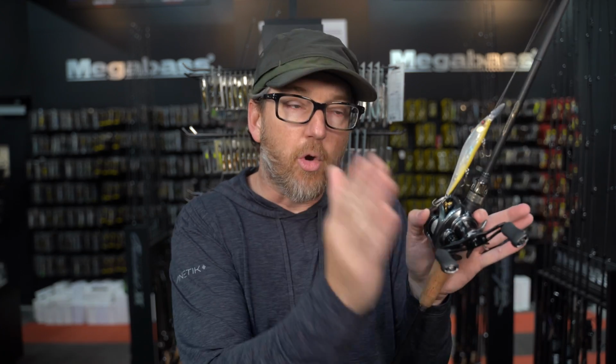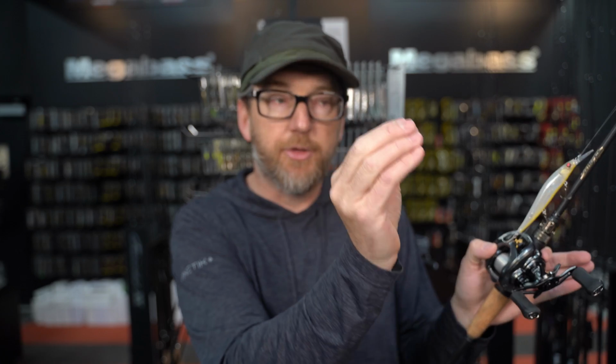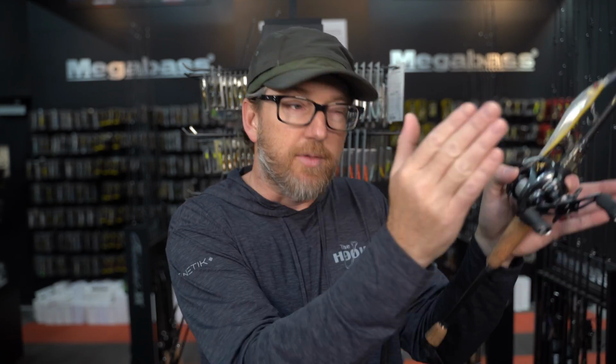The deeper down the rabbit hole you go, the more you're going to look for this specific taper or power for this type of bait, right? This specific taper and power for this type of bait. And you're gonna micro dissect and fine tune your gear. Yeah. Right? And that's the same thing we're talking about here.